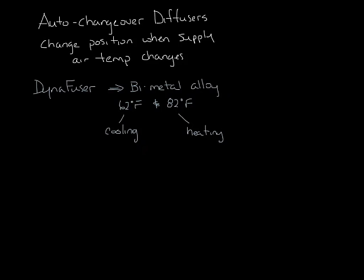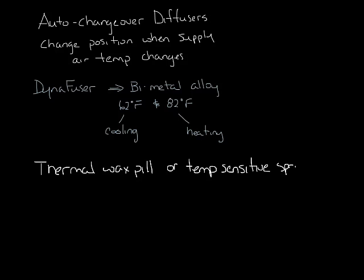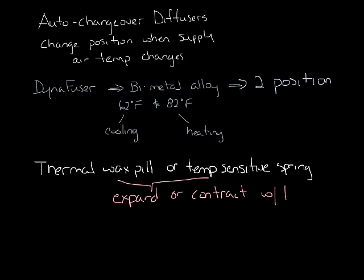There are a couple ways to actuate the pattern controllers in an auto changeover slot diffuser. You can also use a thermal wax pill or a temperature sensitive metal spring, but we chose the bimetal alloy because it allowed us to make it a true two-position device. So here's what I mean by that. If you use a thermal wax pill or temperature sensitive spring, the wax or spring expands and contracts as the temperature changes. So let's look what that would look like in a space.